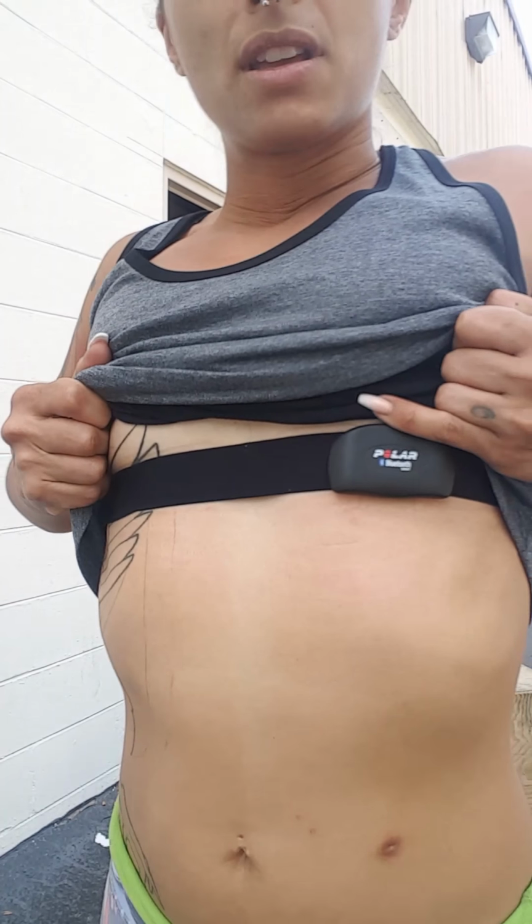Another really cool feature that I was playing around with yesterday, and this might be something that could be useful for some folk, is the heart rate monitor, the one that I got for this device. I want to show you here. It's just a little strap. Okay, and I'm wearing it over my heart.